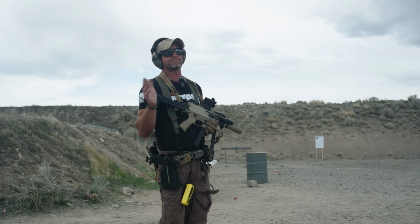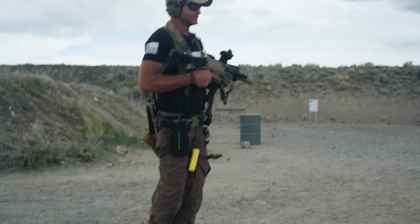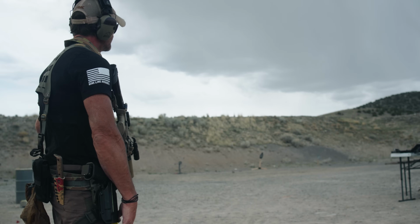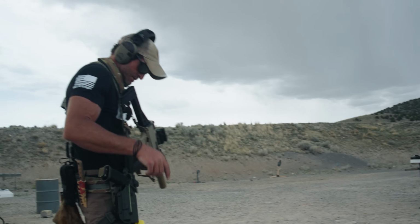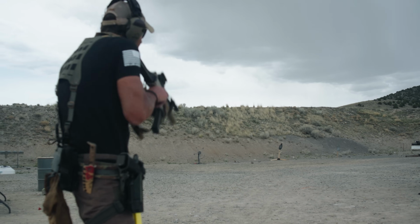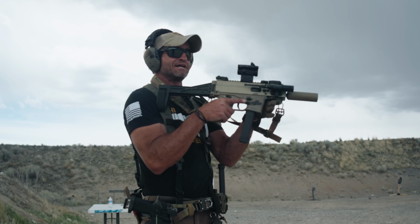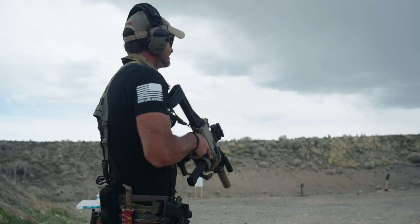Okay, so once again, we're at 50 yards. Pistol, fastest was 167 from the draw, so this should smoke it, but I'm trying to be as fair as I can. 141, that was slower. 108. So I don't think I can get this one up and on target as fast as I can with the similarity of the AR. Just doesn't have the reps.